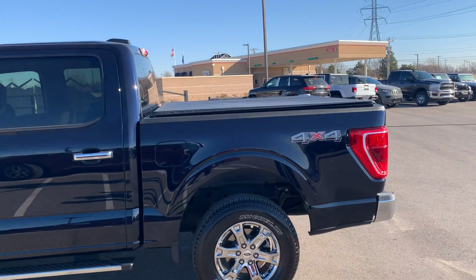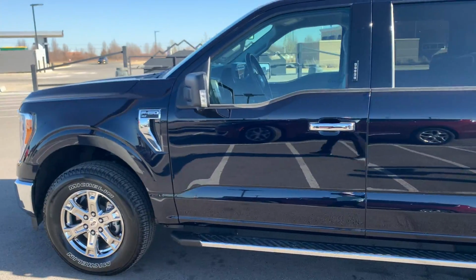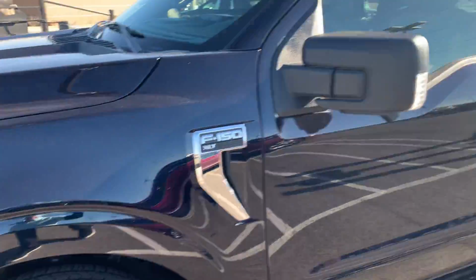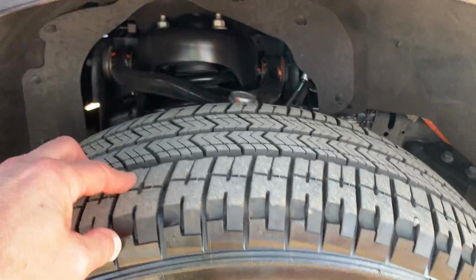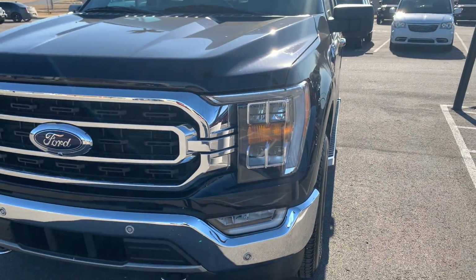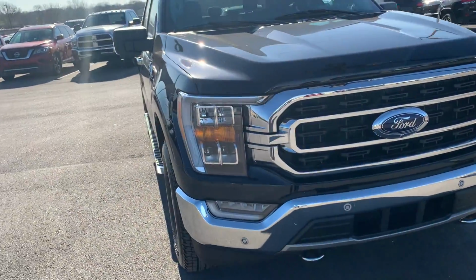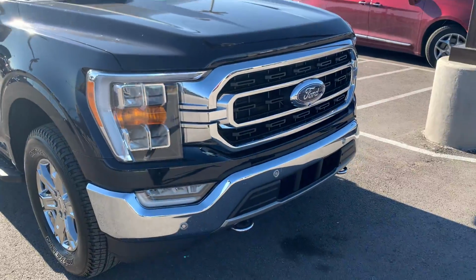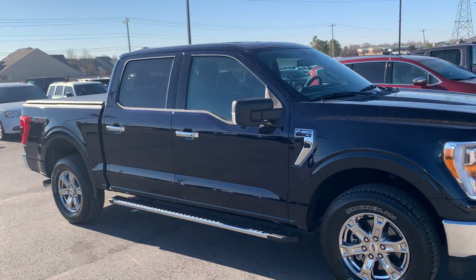The brand new one, the 2021 F-150 four-wheel drive XLT. Look at that. Michelin tires, still got the knobbies on them. And that front end, you can tell the new ones with them headlights, and the LEDs. I don't have them on right now, but all the way around here, I bet it looks great at night all lit up.